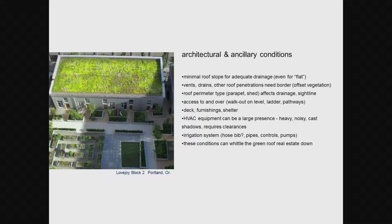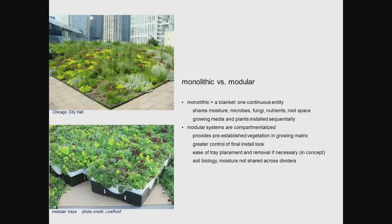And I don't have much practice with the modular, but it's my understanding too that if you start planting the modulars ahead of time, you have the finished product. Right. So that lower picture is probably in the Live Roof warehouse or nursery yard or whatever. Yeah, that's another benefit to that, is it comes pre-established.